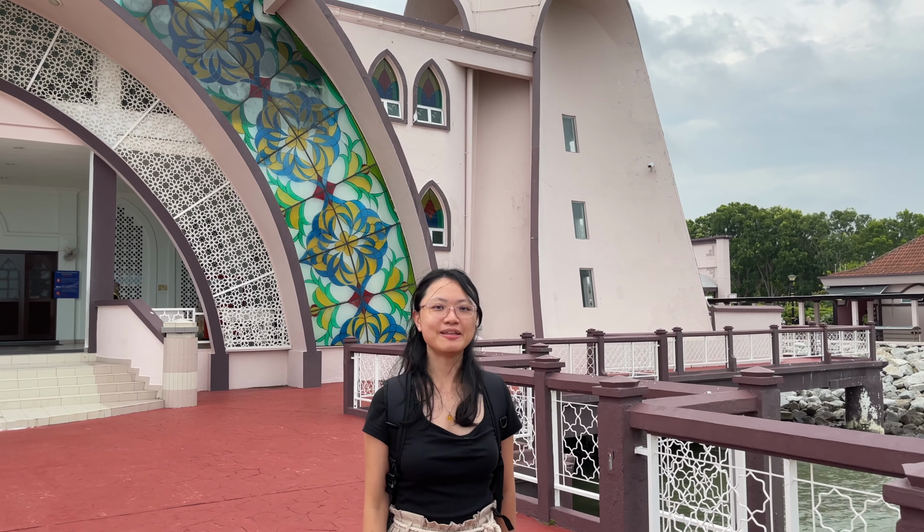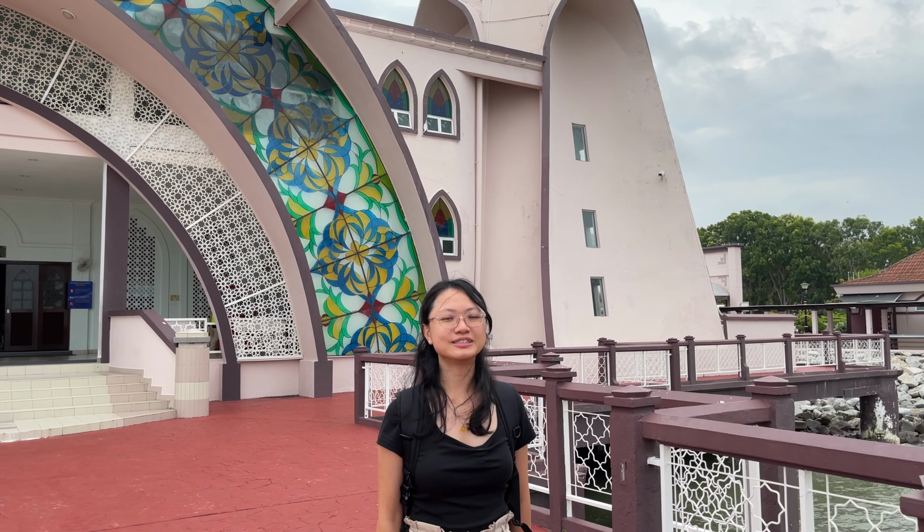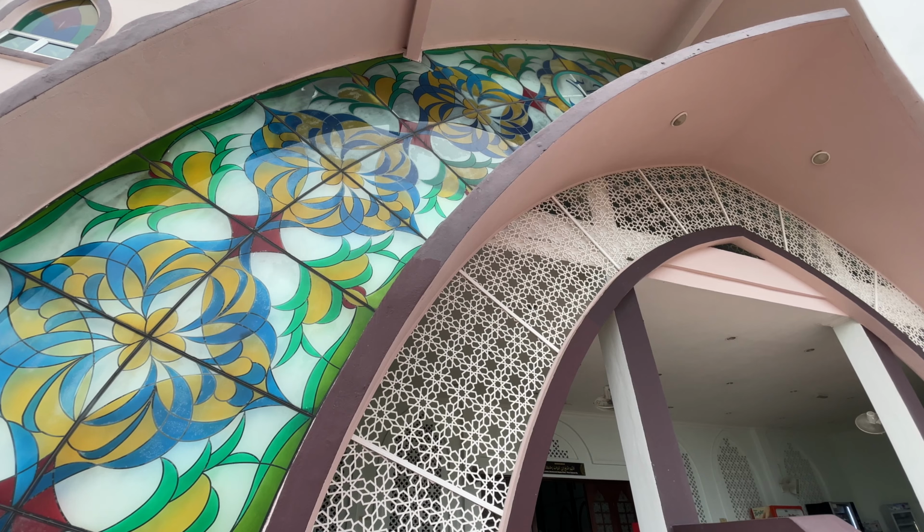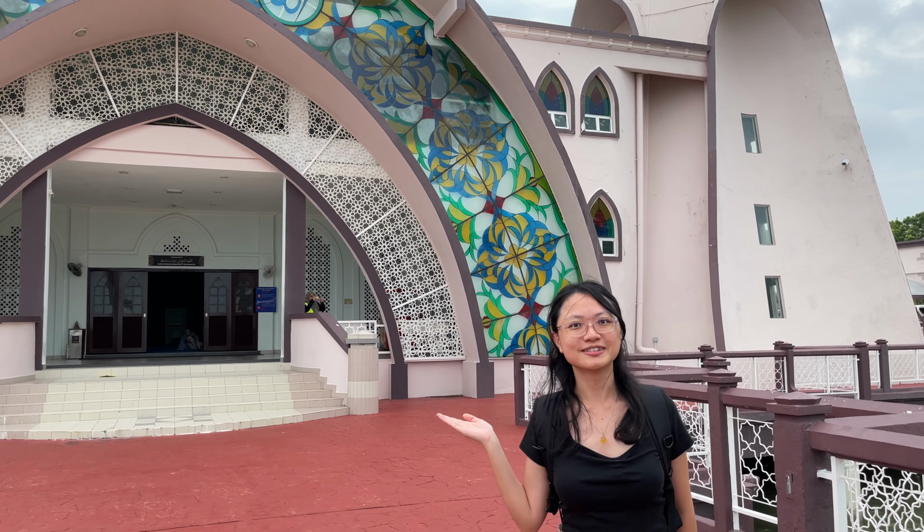Malacca Street Mosque, located on the man-made island in Malacca, opened in 2006. It actually cost 10 million to construct this mosque.